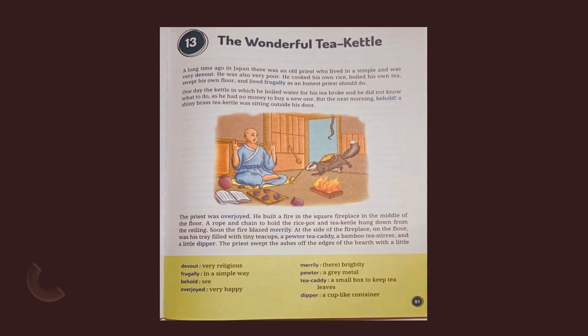Now, let me read out the story to you along with the explanation in simpler language so that you can understand it better. The name of the lesson is The Wonderful Tea Kettle. It is lesson number 13 in our Real English course book, and you will find it on page number 81.